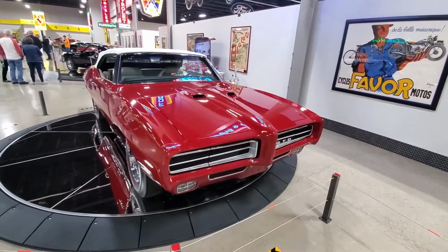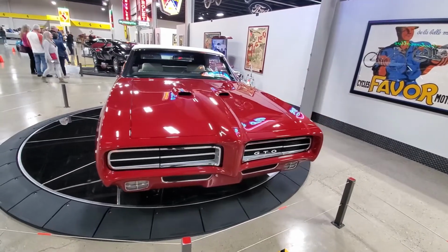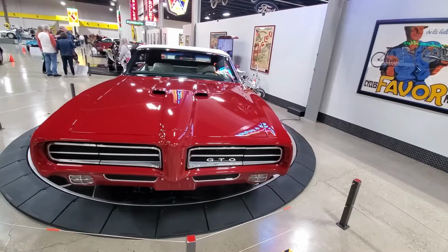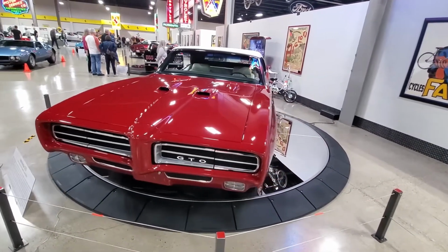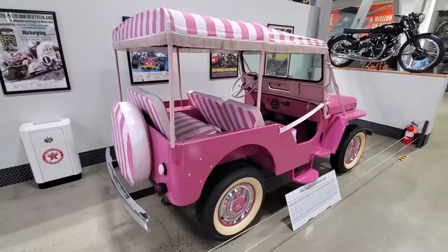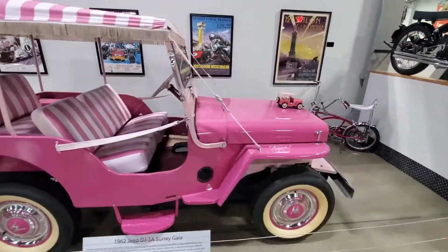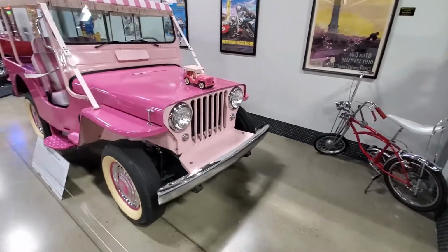We were talking with some of the other folks about the GTOs with the tachometer on the hood. I see now this one has a tachometer on the hood. Not every one of them did, but this one does. It's a little bulb on the hood, so you can look out the front window, see the tachometer while you're driving, not have to look down at the dashboard. Of course, that tachometer is more important to you if you're driving a fast car than the speedometer is. This was the only Jeep they had in the exhibit. It's a cute little Willys.